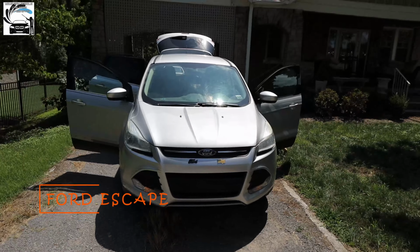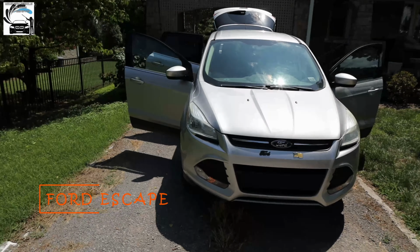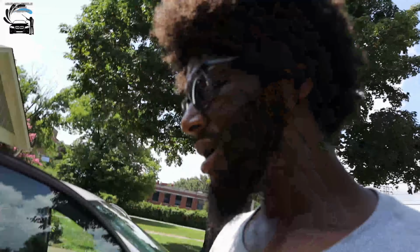We done made it to this last stop. Like I said, we did the BMW. We only did the exterior. She never came, so we didn't do the interior. She just literally texted me saying she just getting home. But we about to work on this Ford Explorer, I believe this is what it is. I'm not sure what this is. But we about to go ahead and get cracking on this car. But like I said, we about to work on this interior first.